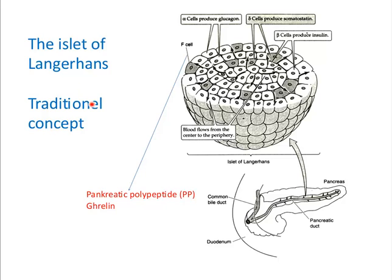Now, how does this happen? The glucagon is released, of course, from the pancreatic islets. And here we have the traditional picture that we all have learned, with a mantle of glucagon cells and a core of beta cells that produce insulin. That's the classical picture. This is just from a textbook. Whether it really looks like that in people is a bit of a question.